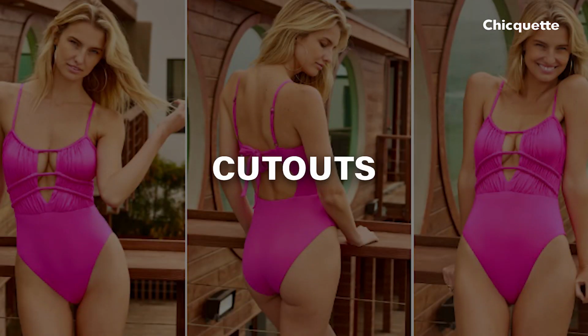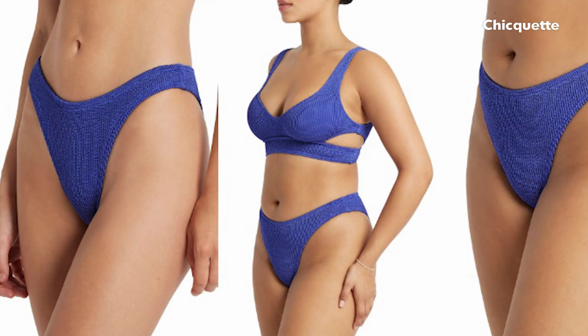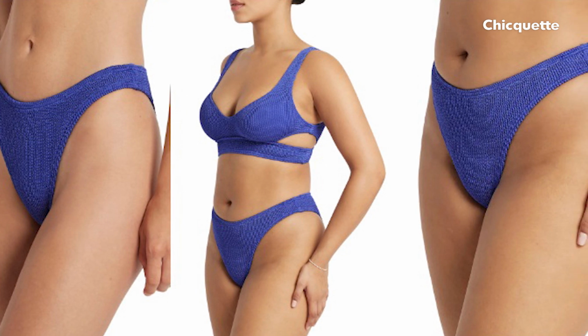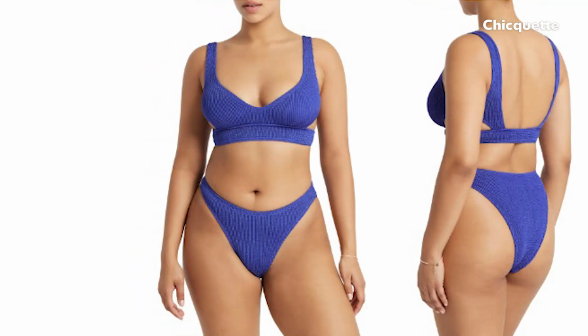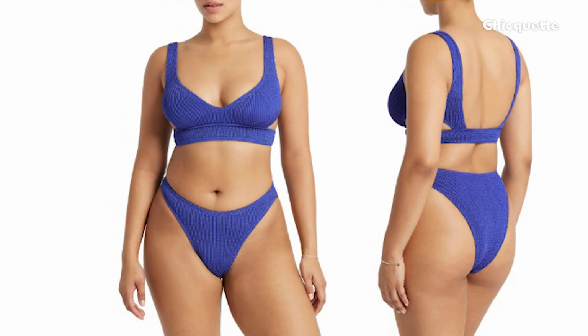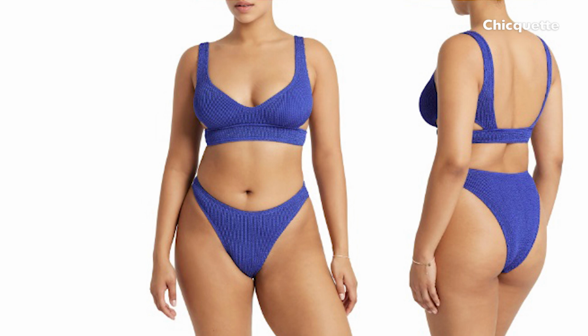Cutouts. Moving on to classic bathing suit designs with cutouts that serve as pure fashion statements. This blue Christie set looks so flattering. You know, usually we see slender women presenting them, and I appreciate that we have a variety of models to show us previews of different sizes, and as you can see, the swimsuits look flattering each time.